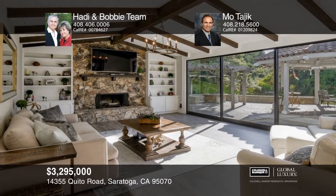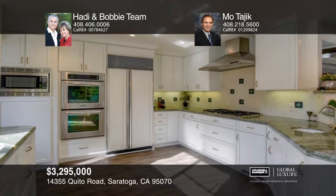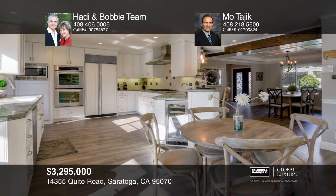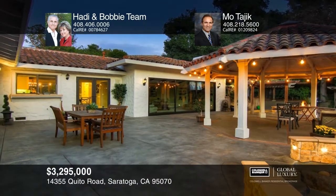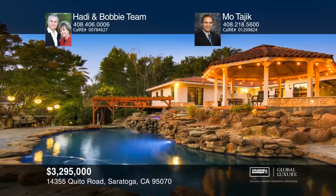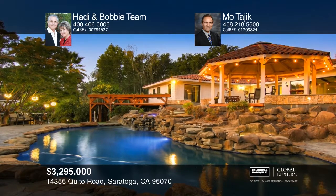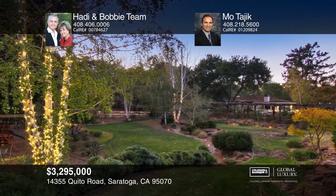This fabulous single-level home on more than 1 acre features an oversized family room with open beam ceilings, custom built-ins, and 3 cozy fireplaces. The beautifully updated chef's kitchen that opens to the grand family room and great outdoors features exquisite granite slab counters, custom cabinets, Bosch, Sub-Zero, and Thermador stainless steel appliances, and an eat-in kitchen and a breakfast bar. Enjoy the expansive yard with a pool and hot tub that's great for entertaining. Your dream home can be yours today by contacting the Hattie and Bobby team and Mo Tajic.